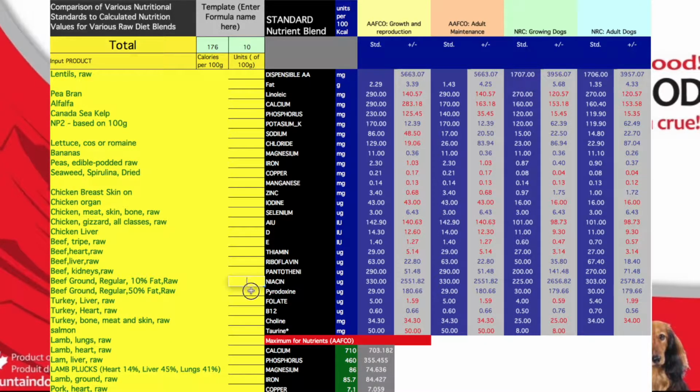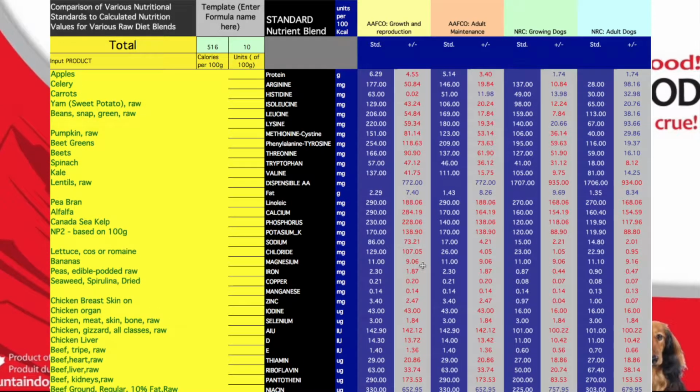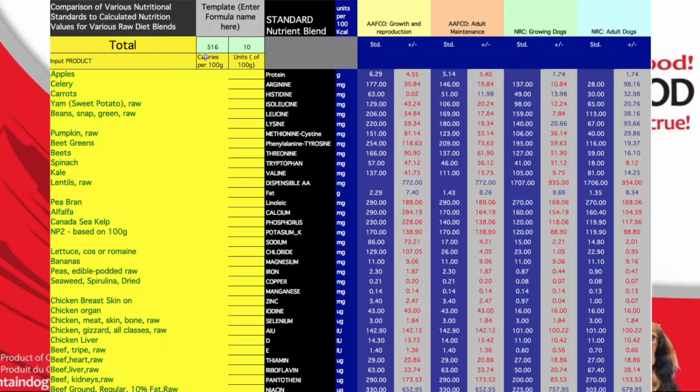So let's look at 50% lean beef and 50% beef fat. Many of the items to the right here are red. This indicates that many of the values on the list of nutrients are below standard. But fat does add higher amounts of calories.